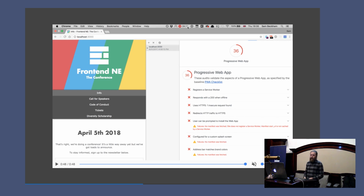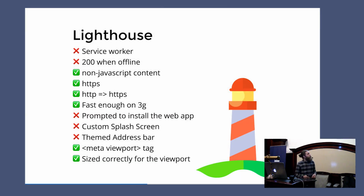But today that's my job, so here's the list in a more slide-friendly format. And this is all the tests that we ran against the Frontend and E conference website. You can see we've already passed most of them, because a lot of this list is just kind of best practice, really. There's two things on this list that actually failed on the test because I stupidly ran it against localhost, so the HTTPS stuff failed because obviously my localhost isn't a secure enough server for Lighthouse.